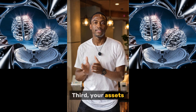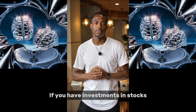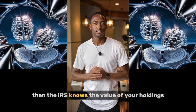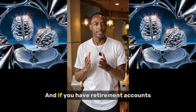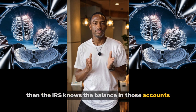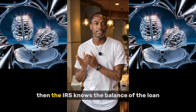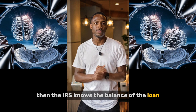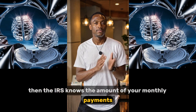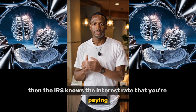Third, your assets. If you own property, then the IRS has a record of its value. If you have investments in stocks, bonds, or mutual funds, then the IRS knows the value of your holdings. And if you have retirement accounts, then the IRS knows the balance in those accounts. Fourth, your debts. If you have a mortgage, then the IRS knows the balance of the loan. If you have student loans, then the IRS knows the amount of your monthly payments. And if you have credit card debt, then the IRS knows the interest rate that you're paying.